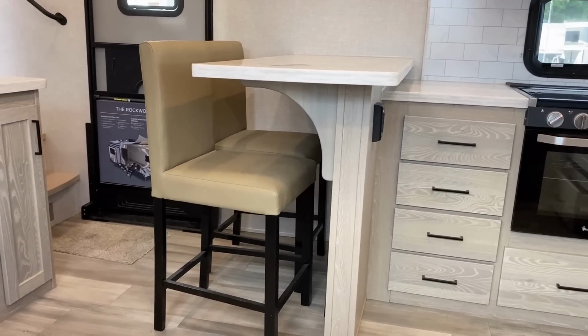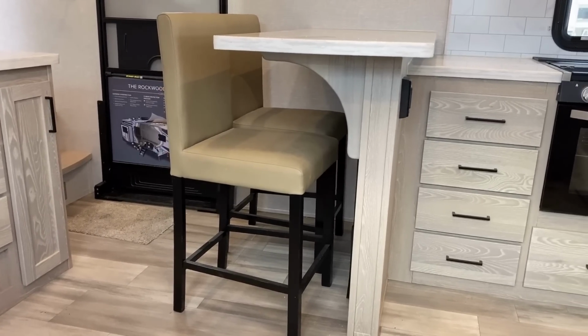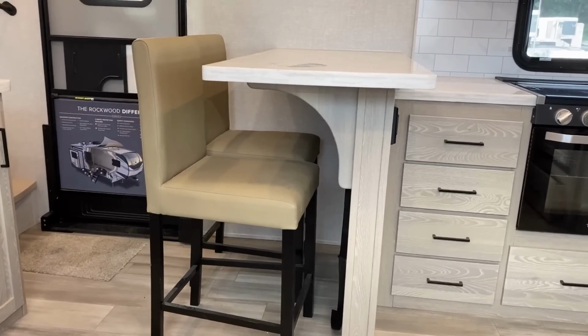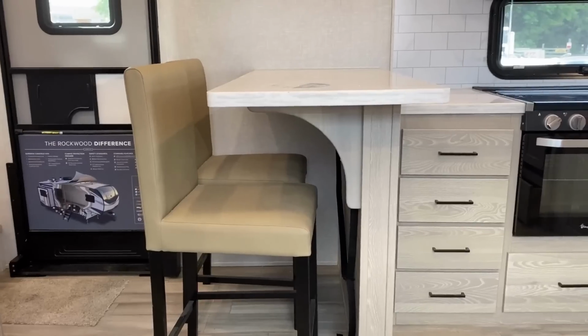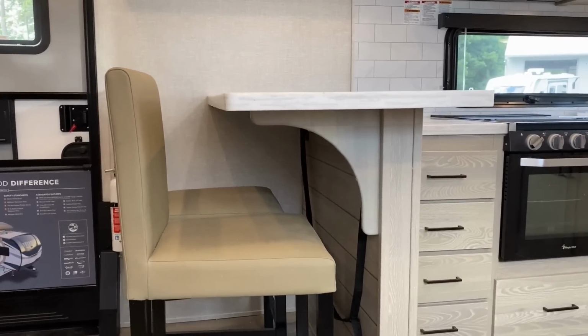Because if you notice, this RV doesn't have a traditional booth or dinette or freestanding table. This is really, especially with the theater seat, a pure true couples model. So this is going to be the spot where you're going to sit down and read your newspaper, have your bacon and eggs.